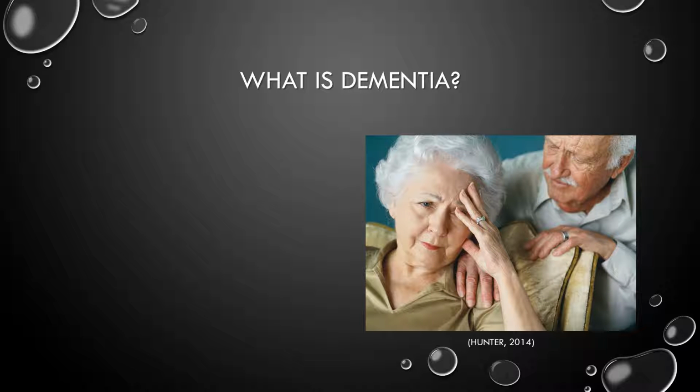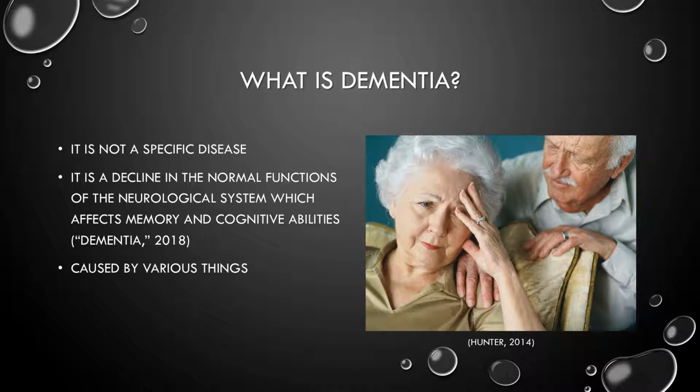Now that you've taken the pre-test, what is dementia? Dementia is not an actual disease. It's more of a group of signs and symptoms caused by other diseases or conditions. Based off Dementia 2018, it's a decline in the normal functioning of the neurological system, which affects memory and cognitive abilities, such as the ability to talk, the ability to eat, the ability to get up and do anything during the day. And dementia is caused by various things, which we will discuss in the next couple of slides.